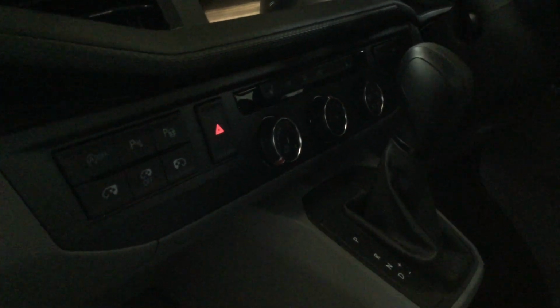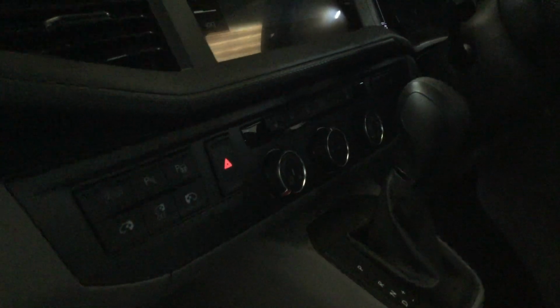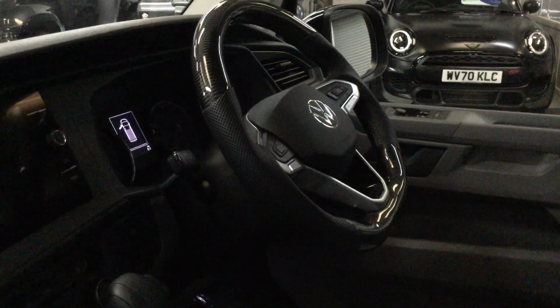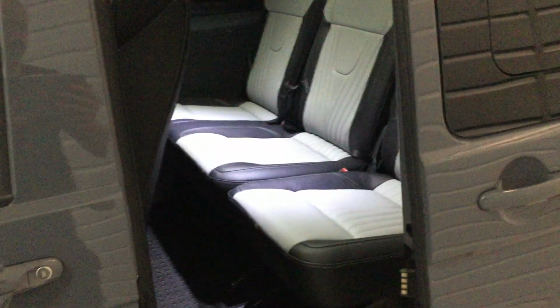This one's got the Discover Media nav with streaming and internet. Twin electric sliding doors. Front and rear park sensors with park assist, that's basically self-park. Heated front seats and aircon there as well. This one's also got the carbon leather steering wheel upgrade with adaptive cruise. It's a really nice environment for the driver and passenger in the front there, which extends through to the rear.